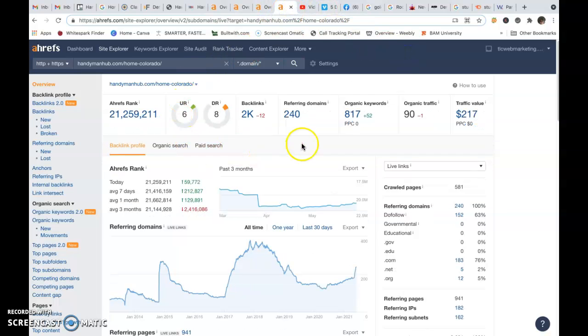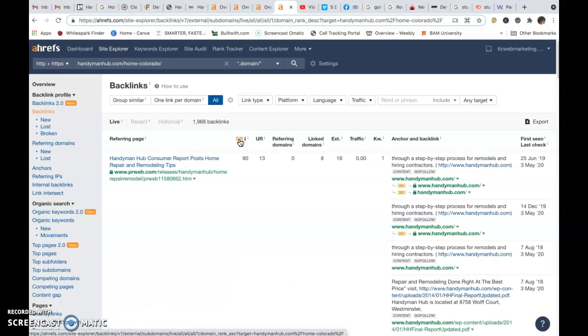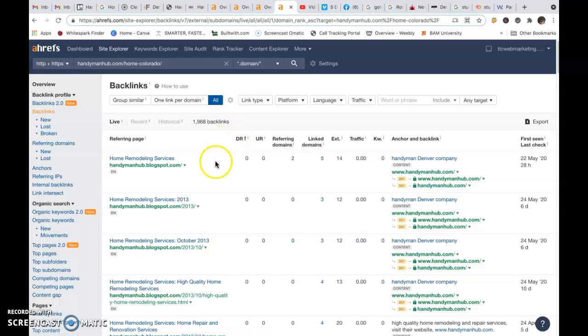The reason is that your backlinks and your keywords, so you're down 12 here, you're up 52 here. So we need to build more relevant, powerful backlinks, and that's going to raise your popularity and the strength of the website. So if we look at these here and we sort these by DR, which is strength of the website, so here's sorting from bottom to top.